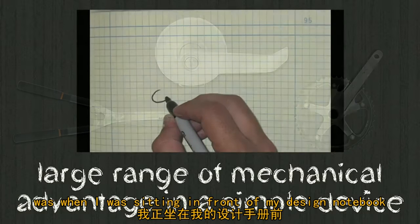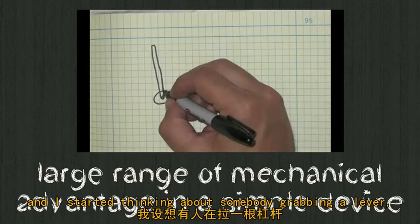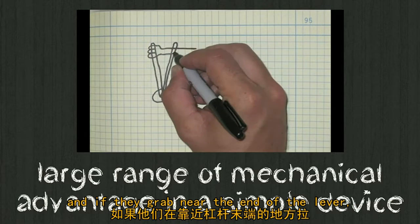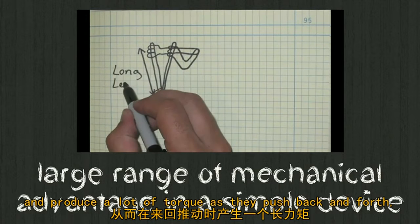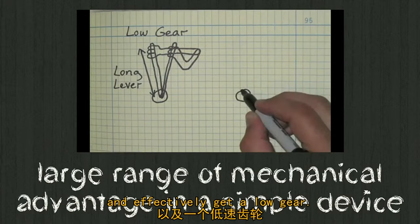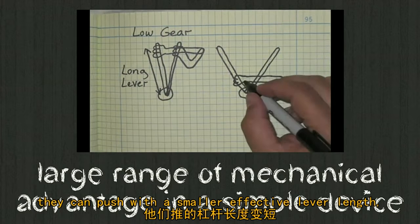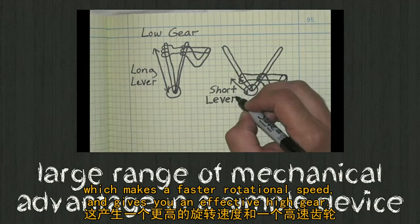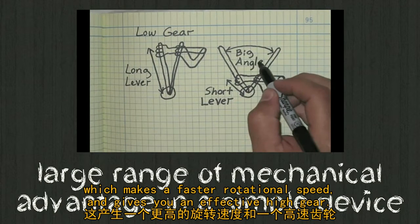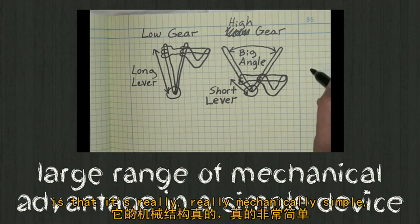In that moment of inspiration, that key invention moment was when I was sitting in front of my design notebook and I started thinking about somebody grabbing a lever. And if they grab near the end of the lever, they could get an effectively long lever and produce a lot of torque as they push back and forth and effectively get a low gear. And as they slide their hand down the lever, they can push with a smaller effective lever length, but push through a bigger angle every stroke, which makes a faster rotational speed and gives you an effective high gear.